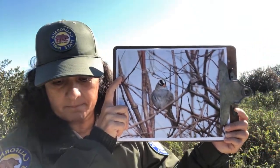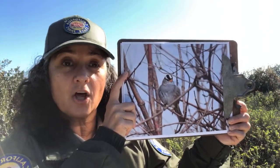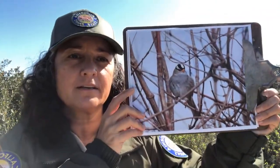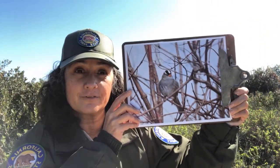Okay, let's see. And then they live a long time. I think over 13 years. I just find that incredible. So we'll see them wintering, maybe up to 13 years if you're lucky.